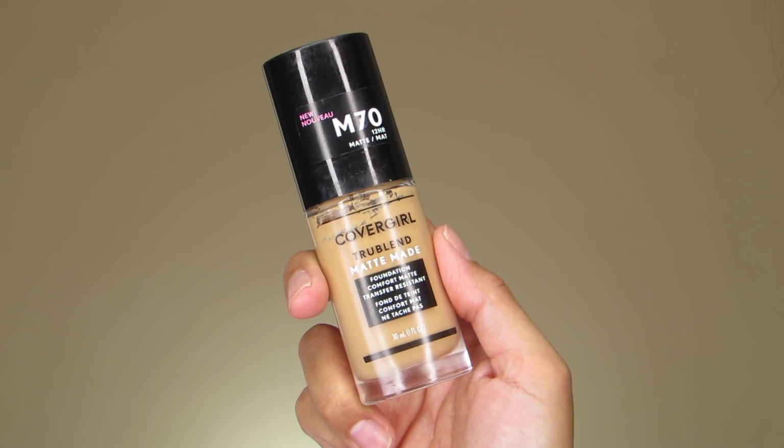For foundation today, I'm using my CoverGirl TruBlend Matte Made Foundation in the shade M70. And I'm going to be taking my 3D blender, just grabbing some of that and patting it all over the face.